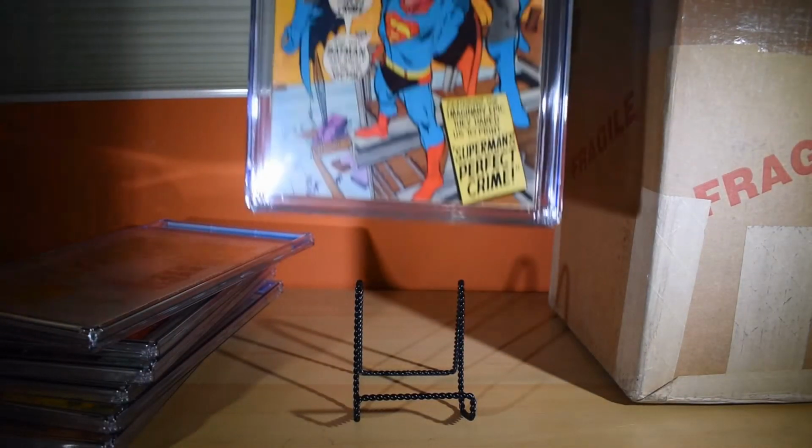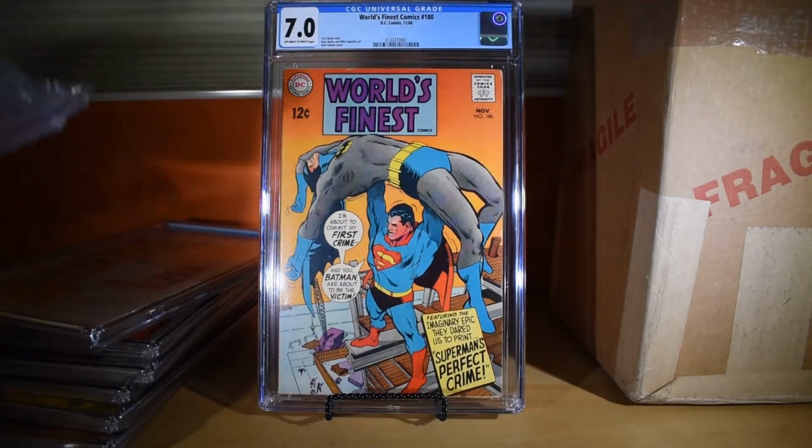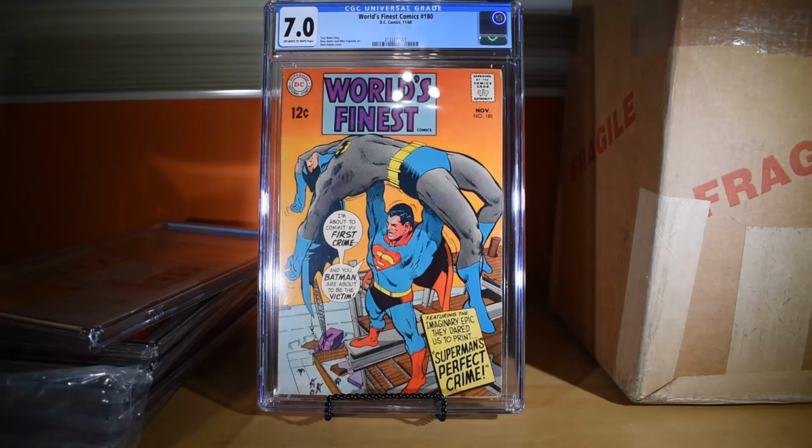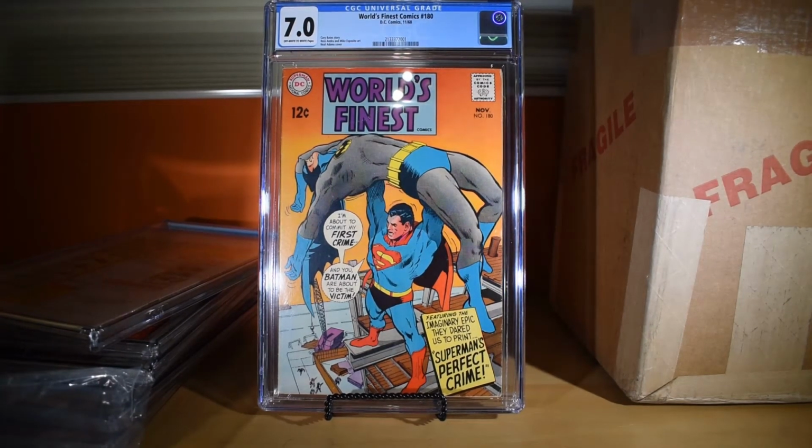World's Finest Comics number 180. This is a Neal Adams cover. Let me look this up real quick, because I got this from Torpedo Comics in Las Vegas, which is a pretty famous shop. I don't live in Las Vegas, but my dad does, so I went to visit my dad.